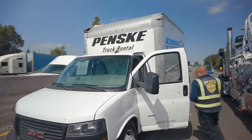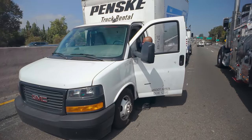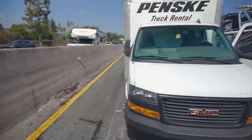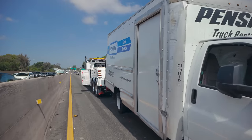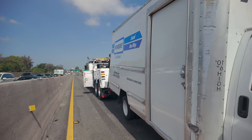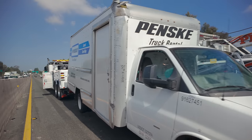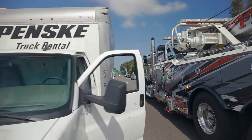So Ricardo's just gonna tie the steering wheel. When you rear tow these, that's essential. Otherwise, these tires will turn on you and cause another accident. But we're pretty much done. The officer's gonna have us pull all the way to the shoulder in front of Van Nuys Boulevard. Really wide shoulder. He said that this driver's boss is coming. So I guess that's where they want us to wait for him.